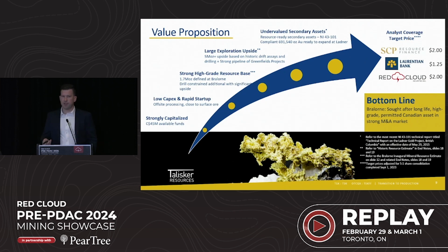So the value proposition here is pretty clear. We all know the Lassonde curve. We're sitting right at the bottom of the Lassonde curve at the end of development. So we're at that point where we're expecting to get re-rated. So we're strongly capitalized, low capex, rapid startup. We're able to start this mine up. It's been taking us about 9 months from inception of the decision to start taking the production to when we're going to have our first stopes blasted.